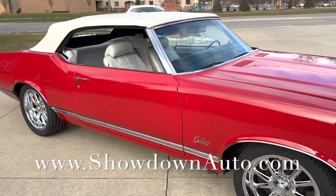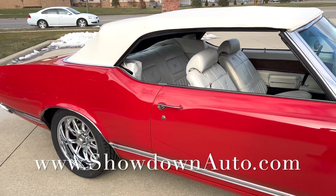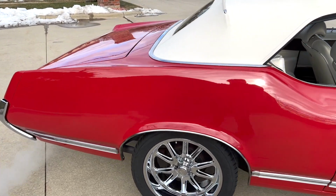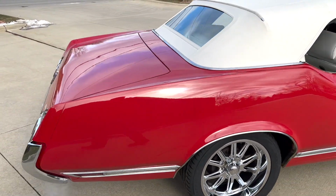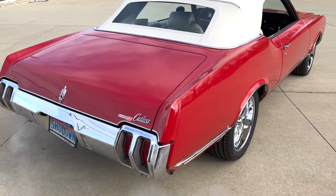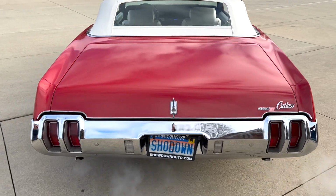These are US Mags that we just put on, the Ramblers, 18-inch staggered set. They look great. Really a nice looking car, a great color combination. Runs and drives fantastic with factory air, power top, power windows. Don't get much better, guys.